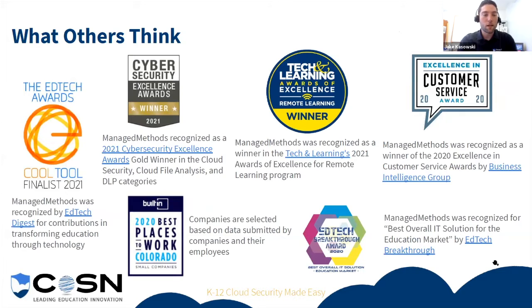Just want to share a little bit about some industry accolades we've collected in recent years. You see the EdTech Awards through EdTech Digest, recognizing us as a cool tool. Tech and Learning Awards of Excellence, Remote Learning, happy to get some recognition there. But the two that we're definitely most proud of to receive would be our Best Places to Work recognition here in Colorado, as well as our Customer Service Awards, because providing that top-notch service for districts and the IT teams, who are greatly appreciative of our support, is something we take great pride in, and we're proud to receive that recognition from our industry peers.